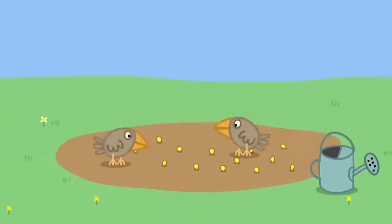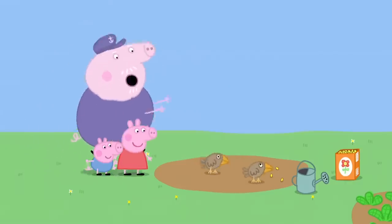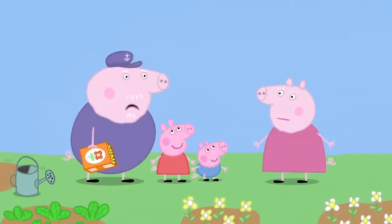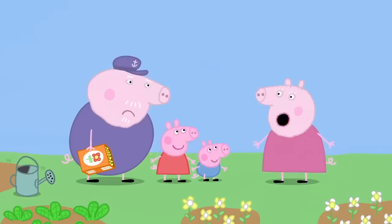Two more little birds are eating Grandpa Pig's seeds. Oh, look! Shoo, shoo! What's all this noise? Granny Pig, the birds are eating all my flower seeds. So we're chasing the birds away. There's no point chasing them. They'll just come back again.